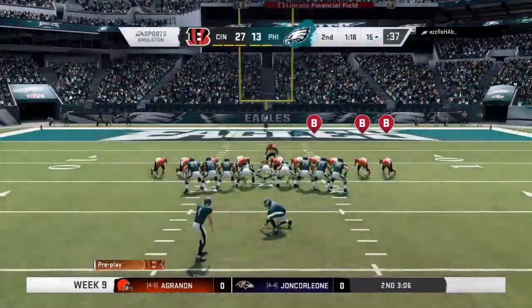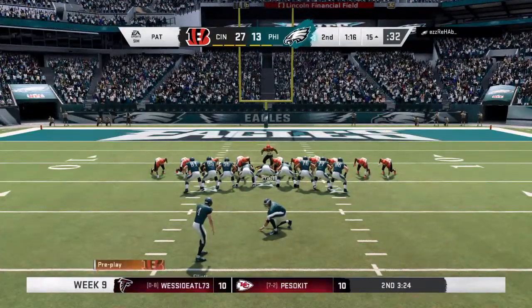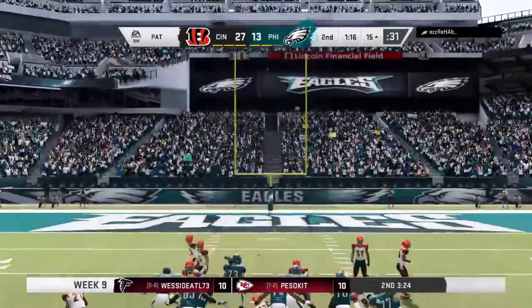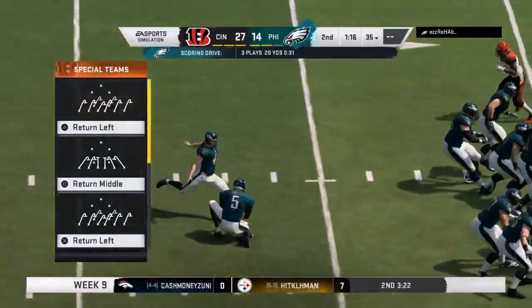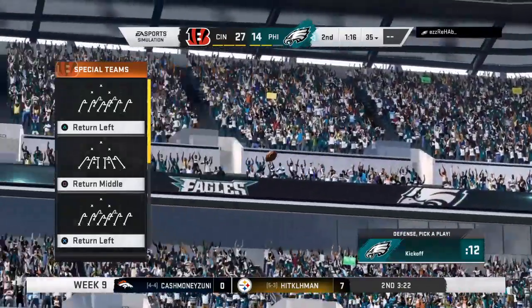Zach Ertz. His third touchdown now on the year. And the Eagles make some inroads here on that deficit. Elliott good with a PAT, and that cuts this lead down to 13. Bengals 27, Eagles 14.